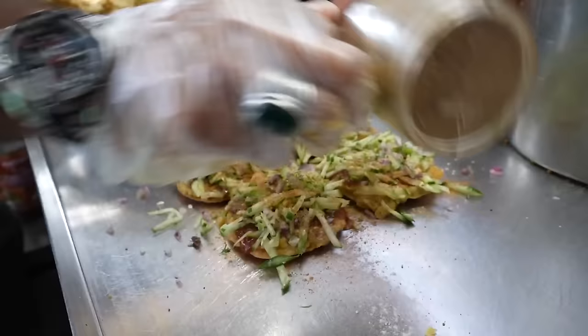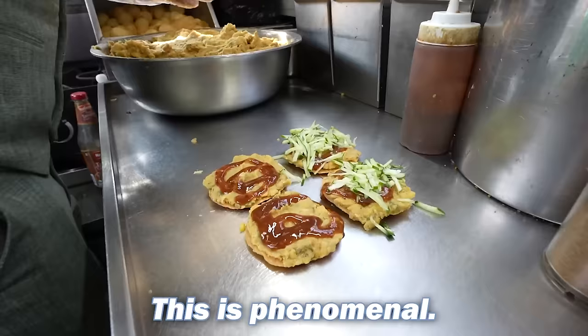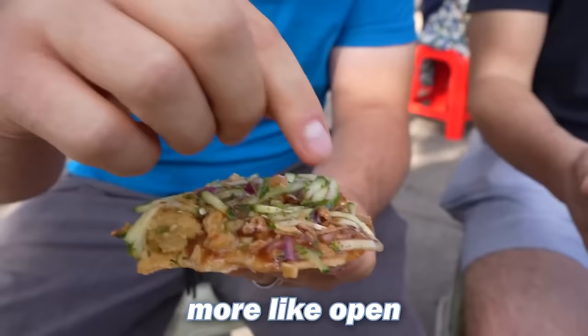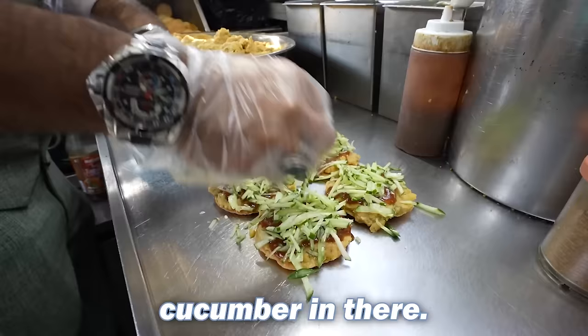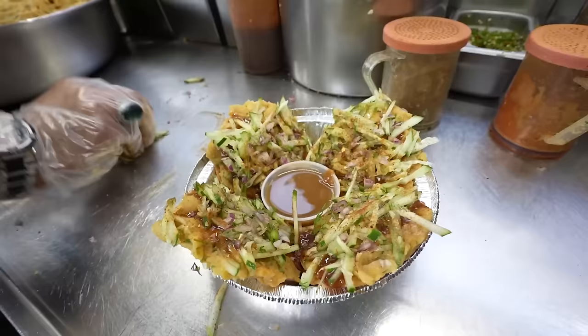A lot of the seasonings and flavors that I'm used to from the fushka, but a completely different surface. Just that crunchy surface of the bel puri is phenomenal. It reminds me a lot, flavor-wise, of doubles, except it's not in a sandwich form, it's more open-faced and crispy, because you do have the chickpeas, the tamarind, and the cucumber in there. Very similar taste. Telling you, the Bengalis know how to do flavor. There's so much of it, it all works very well together. Just a textural masterpiece, too.